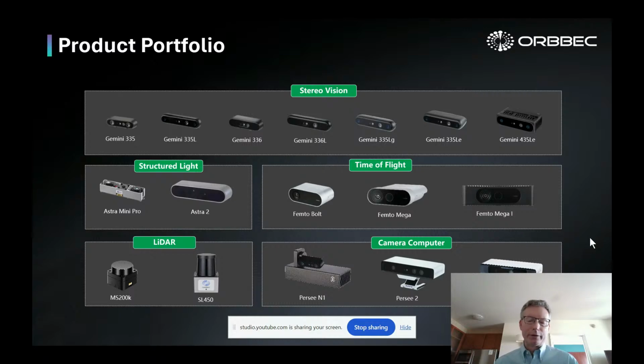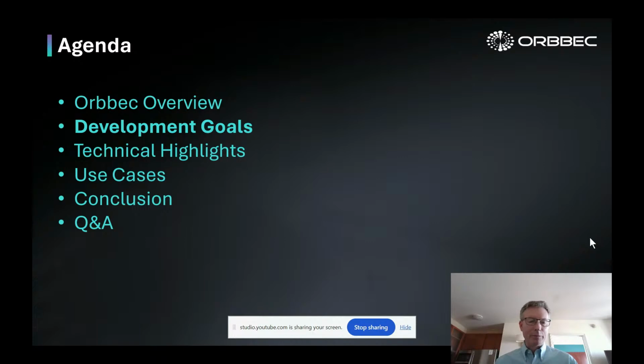And then for retail store applications and healthcare applications, there's a lot of customers in that space that desire to have an integration of the depth camera with a computer. And so we've got 3 products in that space that combine those 2 functions together. So that's kind of a quick overview of our existing portfolio of sensors. So now I'll move on to the development goals for the new sensor, which is what I'll be covering in the rest of the presentation.